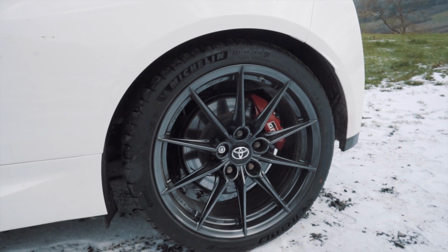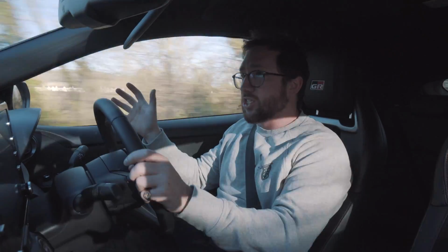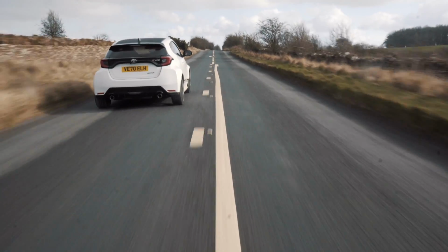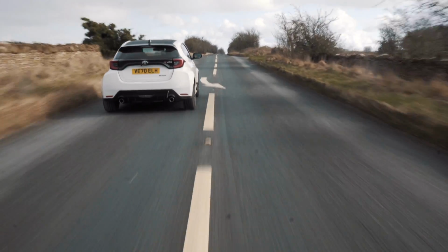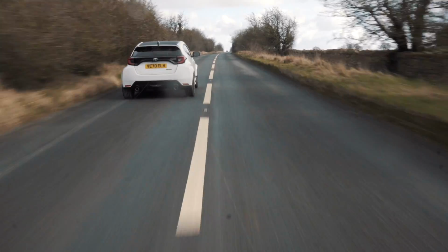This weather out here at the moment, we're at 3 degrees C. It's been icy all morning. At no point have I felt like this is going to fall off the road. In race mode, in sport mode, in anything, it is absolutely stuck to the road like there's glue on the tyres. They are amazingly good.